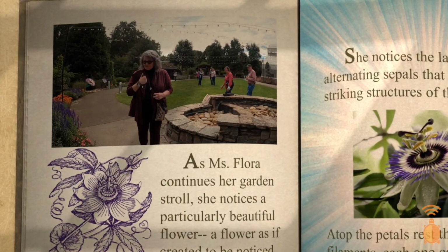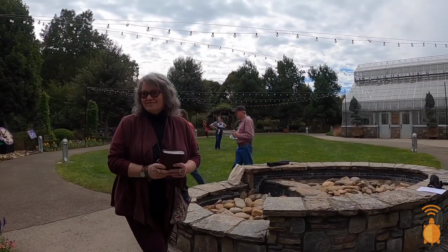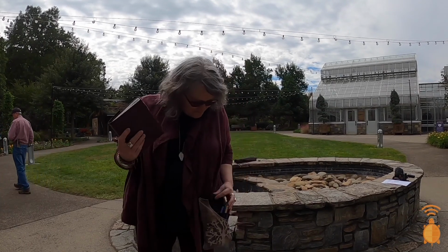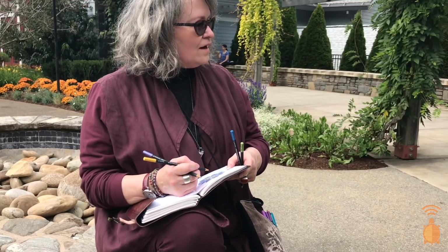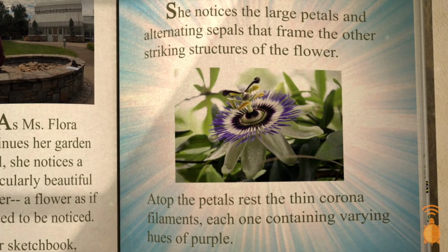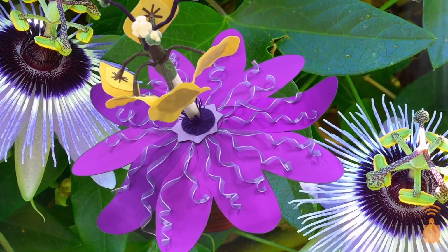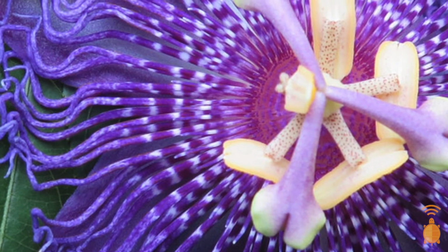As Ms. Flora continues her garden stroll, she notices a particularly beautiful flower, a flower as if created to be noticed. She gently pulls out her sketchbook, ready to recreate this passion flower's intricate beauty. She notices the large petals and alternating sepals that frame the other striking structures of the flower. Atop the petals rest the thin corona filaments, each one containing varying hues of purple.